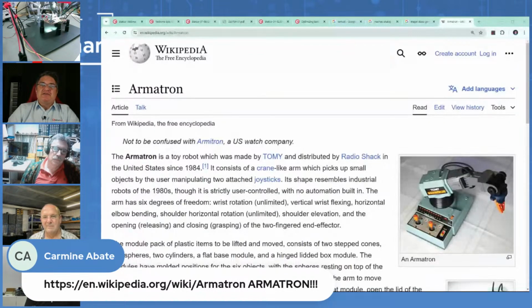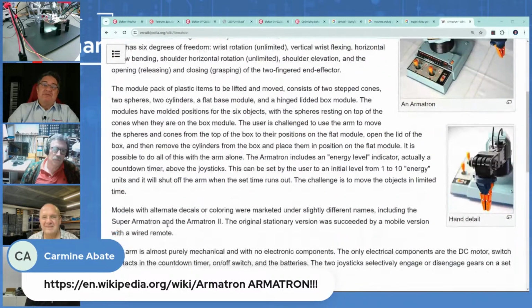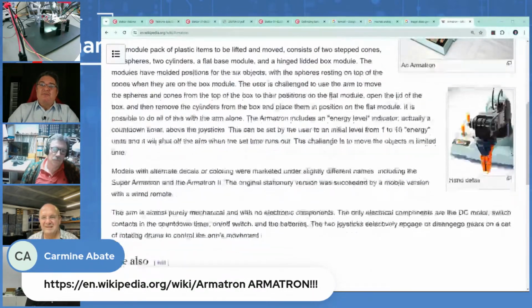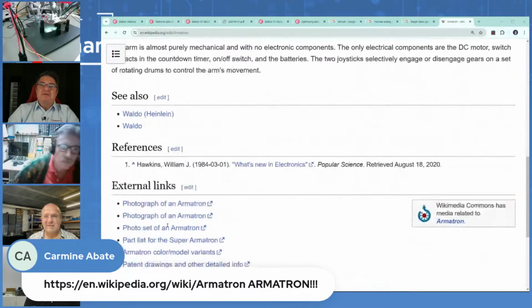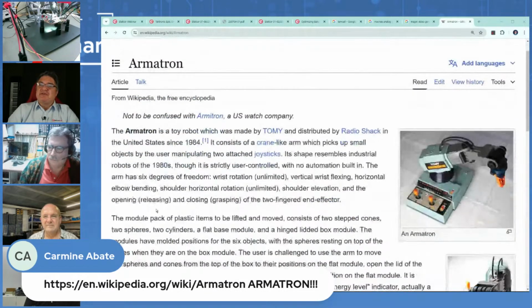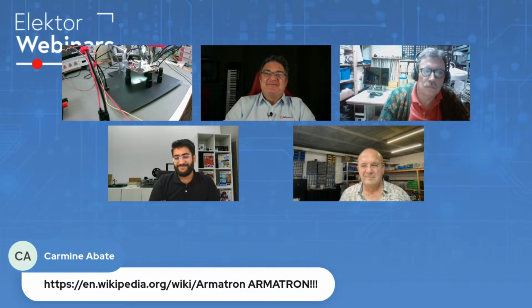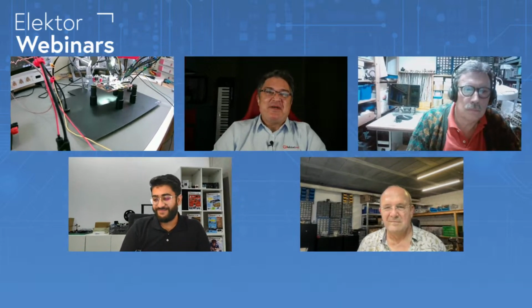Comment from Carmine is the Armortron. You must have heard my Battlestar Galactica comment. It's from Tomy, one of my favorites. Even that would have impressed me as a kid. Just a robot arm, something that you can make move from your computer. Even if I could just switch the lights on and off, but physical computing, making something move. I never got to that stage as a kid, so my dreams were shattered, unfortunately. But at least we're still pursuing the same avenues of interest at the moment.